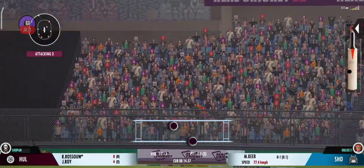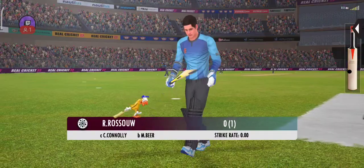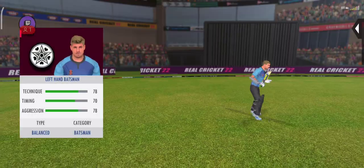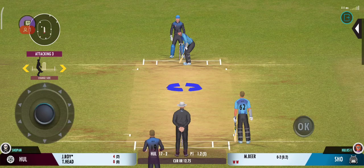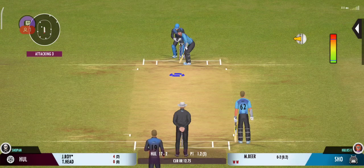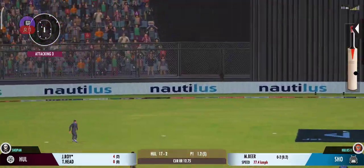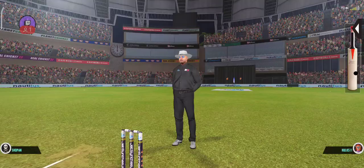In the air. Got him. That's a stunner. Out for a duck. Looks frustrated as he takes a long walk back to the pavilion. The bowler's got his tail up. Terrific bowling that. Carved away through the gap for four. That is smart batting.